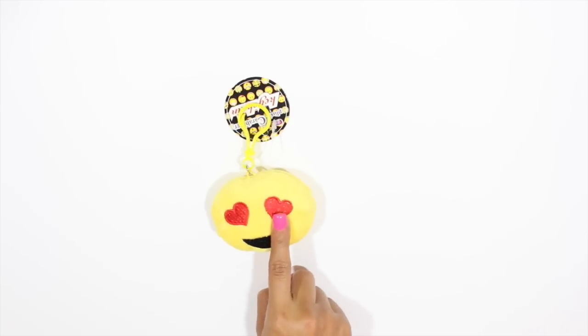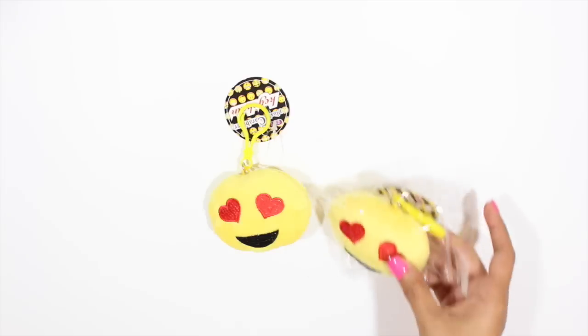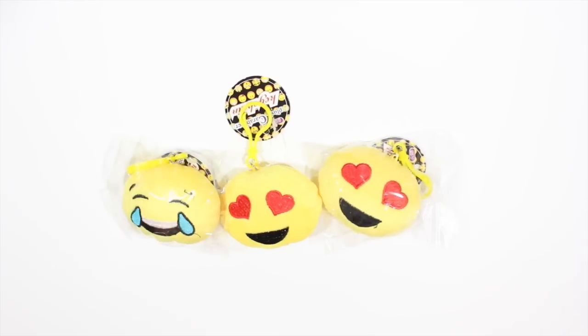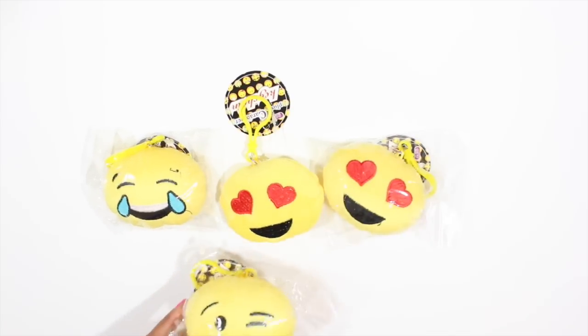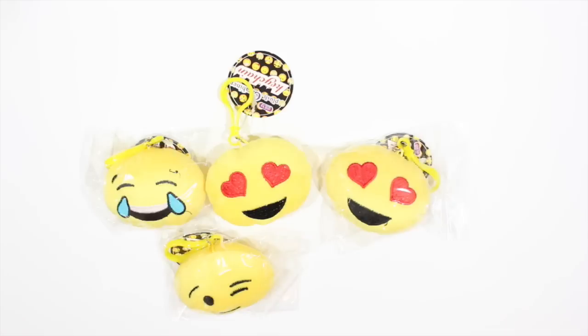Okay, so cruising the aisles at the DT, I came upon these super cute emoji keychains. How adorable. This is too stinking adorable that I picked a few up. I picked two of the heart eyes, a crying face, and a little winky face. He's so adorable. I think I'm going to at least save one of these to put into a back to school giveaway. I've been collecting some stuff for that, so get excited. So check out the DT for these super cute emoji keychains.